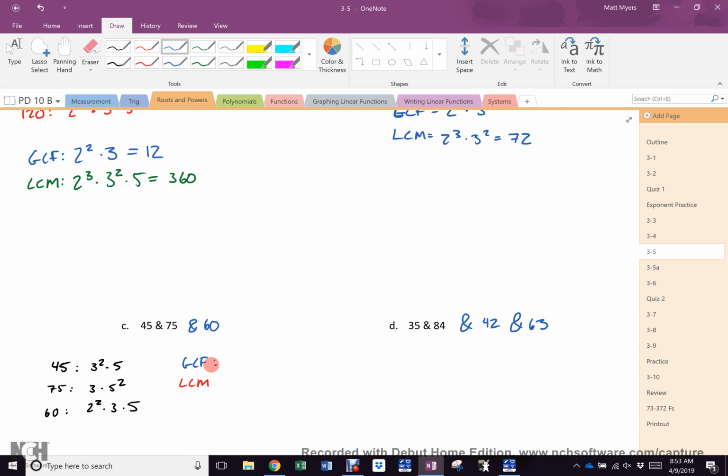What's the GCF? What's the only thing common to all three of them? 3 and 5. So it is 15. What's the LCM? Is 2, do I count 2? How many 2s? 2 of them. Do I count 3s? How many 3s? 2 of them. Do I count 5s? How many 5s? 2 of them.